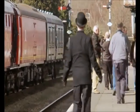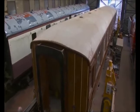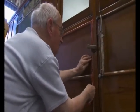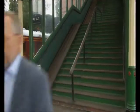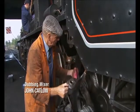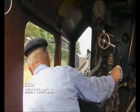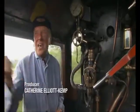Next time on Central Steam. In the sheds at Rothley Station, work is underway on vintage carriages. A former volunteer remembers the early days of the Heritage Railway. It was photogenic, with things moving and puffing about. And it's an early start for the footplate crew as they take the 8F full steam ahead. 2 minutes to get to Leicester.